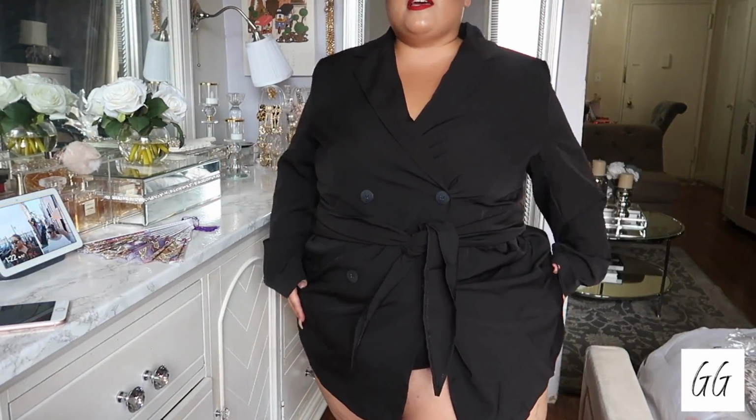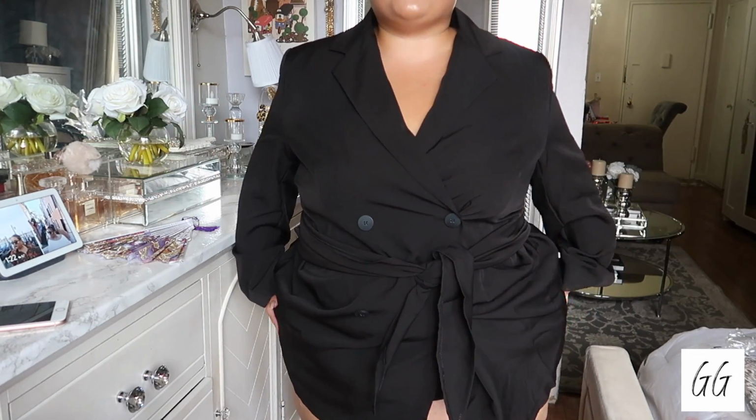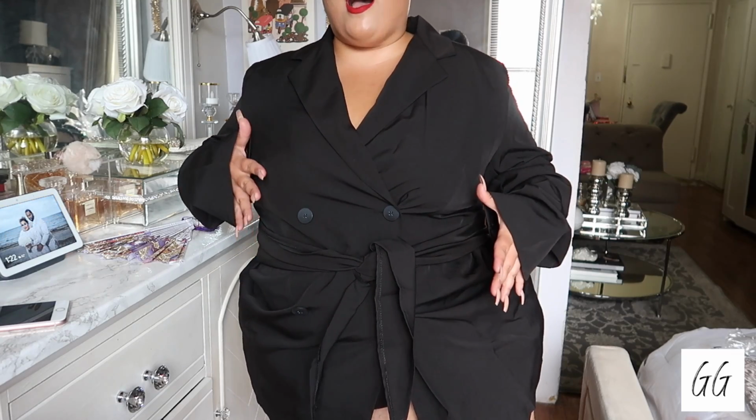This next piece is something that I was really excited about, but again, doesn't even fit me like it's supposed to. This is supposed to be a blazer dress, which I really love. I've always been into this, and it's funny because when I graduated college I wanted something like this and I couldn't find it anywhere. I wanted a tuxedo dress or a blazer dress. I couldn't find it anywhere.